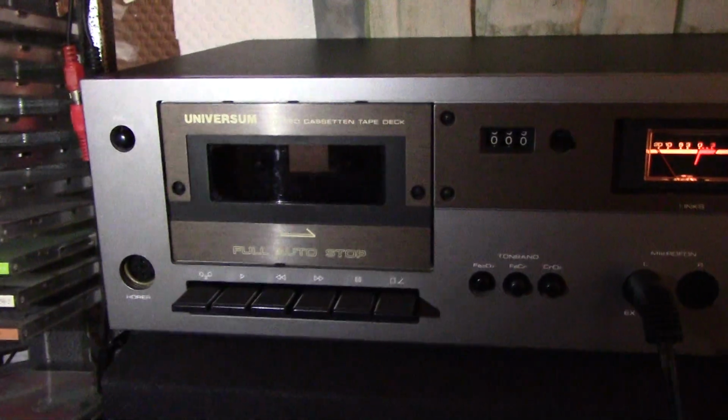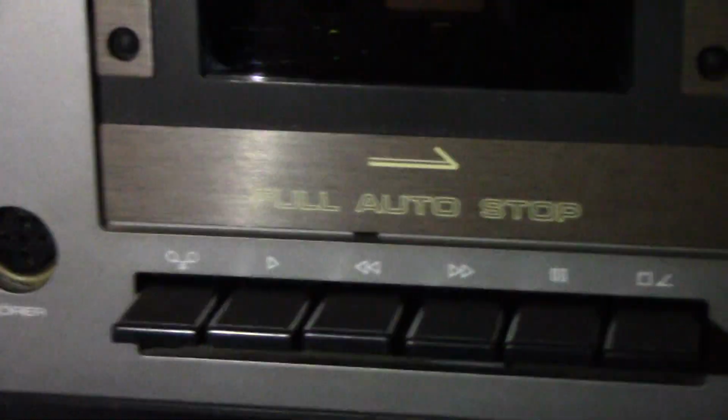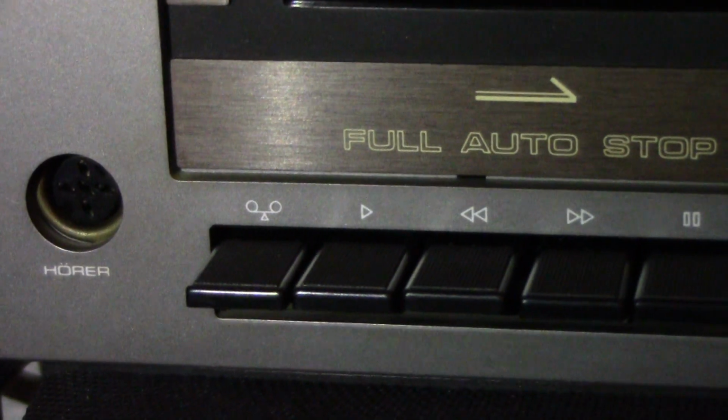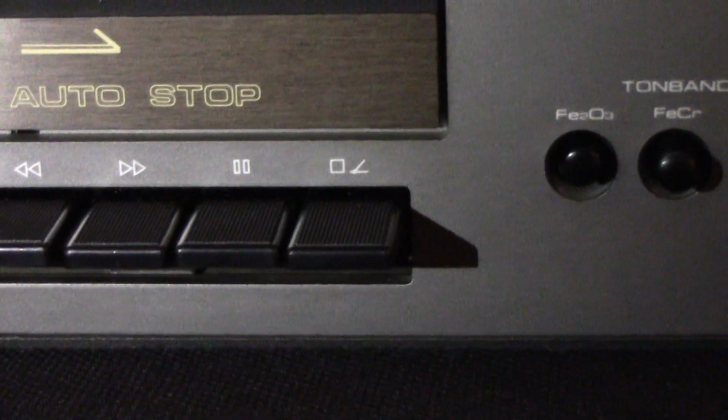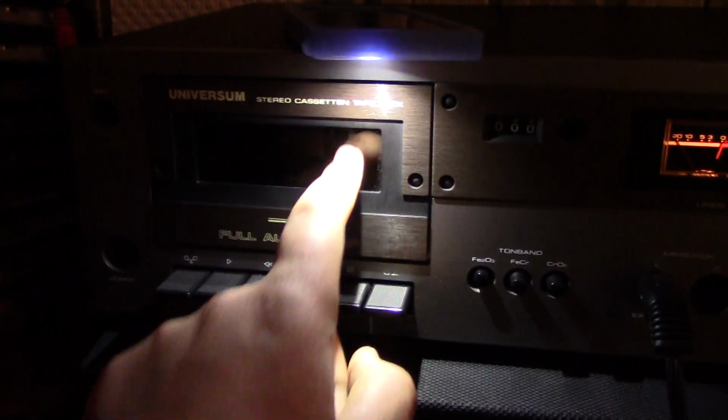Okay, so that button right there, I won't bring it too close to the speaker since it makes noise. That one right there is record. And we have play, fast forward and rewind, a pause button, and an eject button. Of course, this thing features soft eject, like they all do.